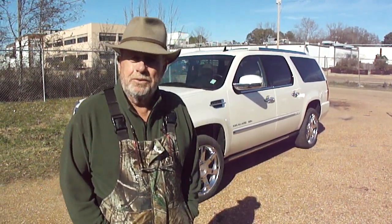But we're going to list it and we're going to sell it. My name's Bob Dale. My phone number is 601-218-1223. 601-218-1223. So if you've got questions about this Escalade, or if you want to make an offer, you'll be pretty amazed. It's got remote start. Remote start. Thought we might have a midget in it. If you want to know what we can sell it for, give me a call. You'll be pleasantly surprised, I might add.